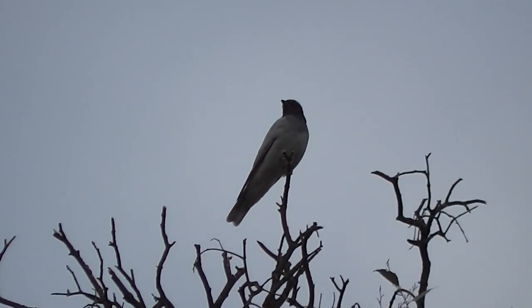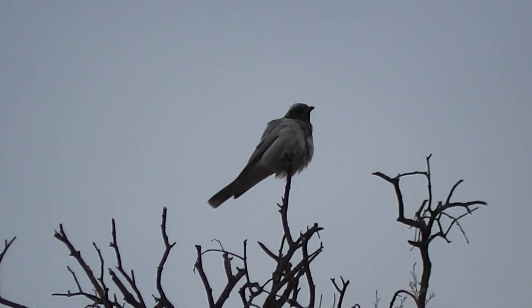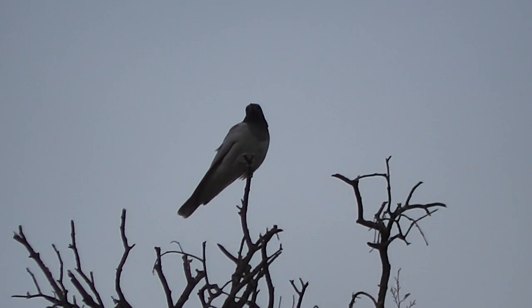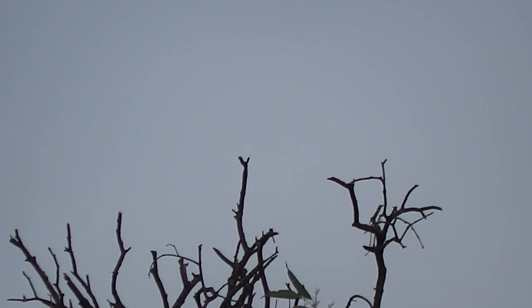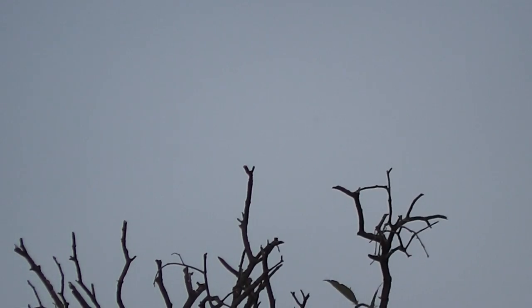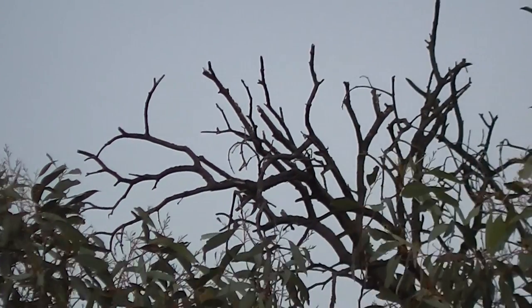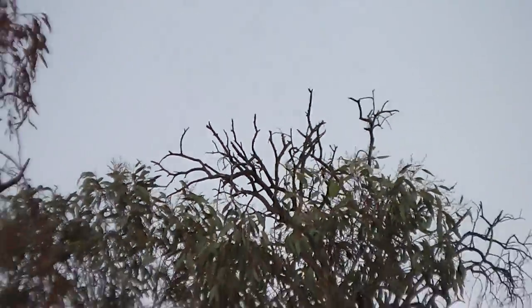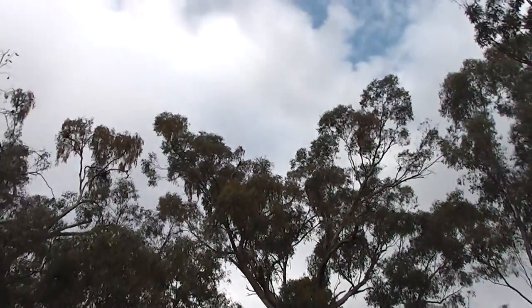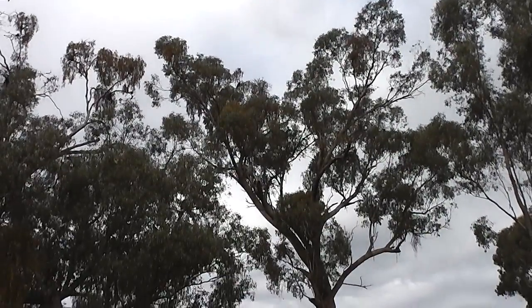What is that high up? What sort of bird is that? High up in the gum tree. I wonder what that was. So high. So high. So very high.